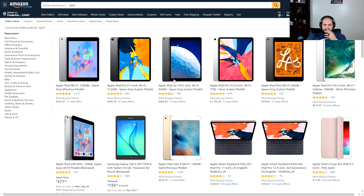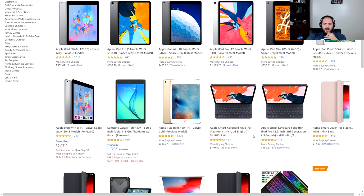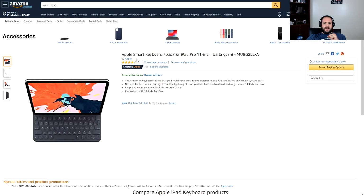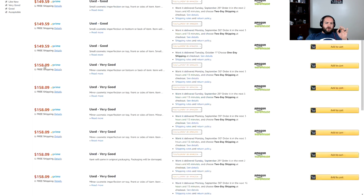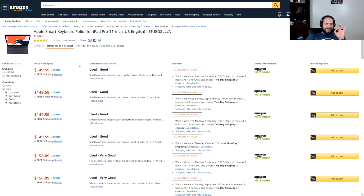So let's look and see what we can find an iPad for. Okay, so this right here is not a bad deal. I keep up with Apple products. So this keyboard right here, the new, basically the Apple Smart Folio keyboard for the iPad Pro 11. So this keyboard normally, if I remember correctly, I want to say it's 169.99 new, maybe 179.